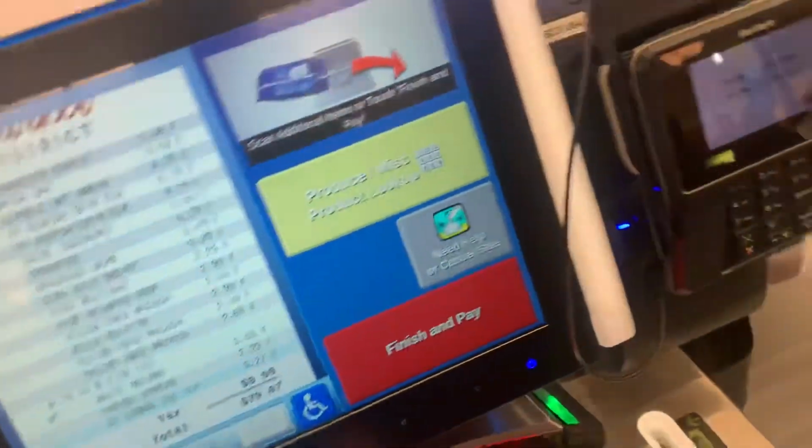3.27. 5.49. 2.99. 2.19. 2.69. 3.95. 2.29. 2.29. Credit 58 cents. 2.49.